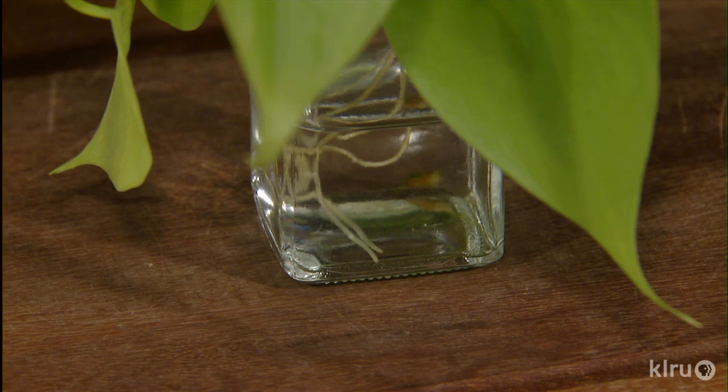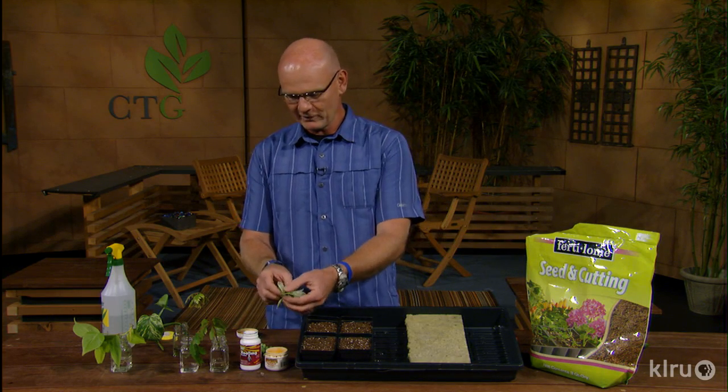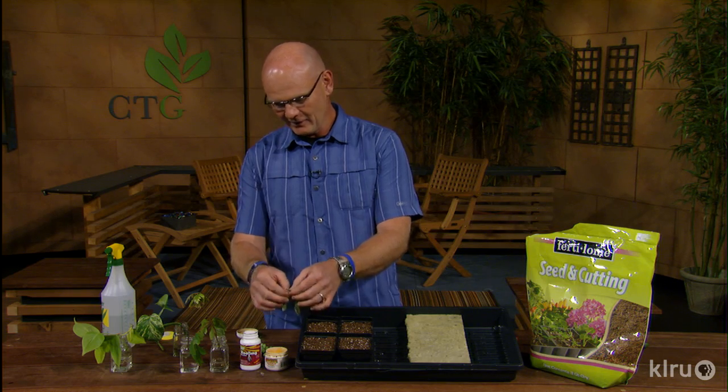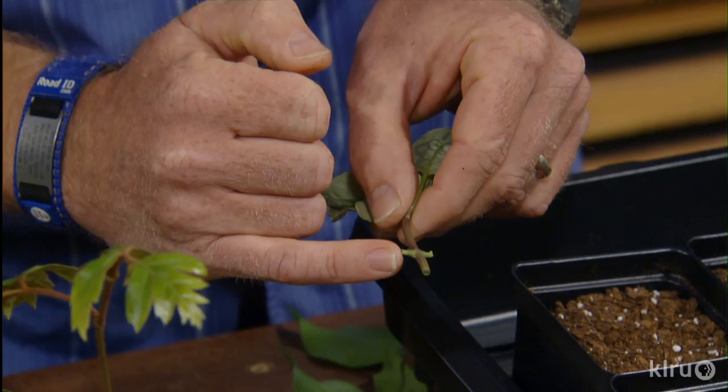So there's several different methods of cloning. One of the easiest ones is doing cuttings in water. This is really simple and cheap. Start with a clean vial of water, and then we're going to take a little plant like this basil here. We're going to remove a few of the leaves at the base, exposing a node, and then we're simply going to stick this straight in water.